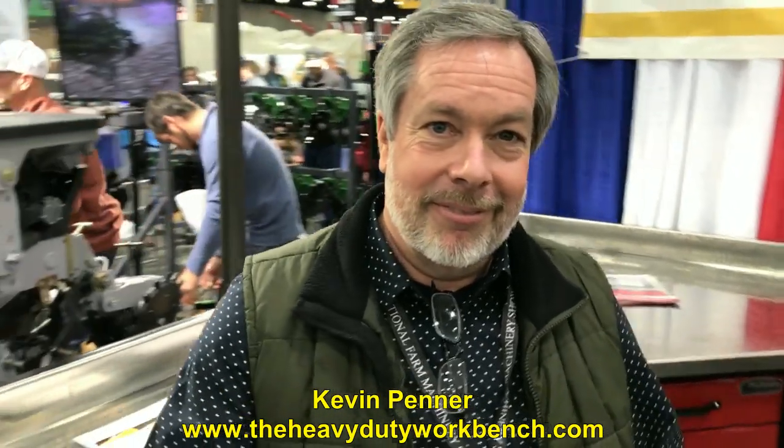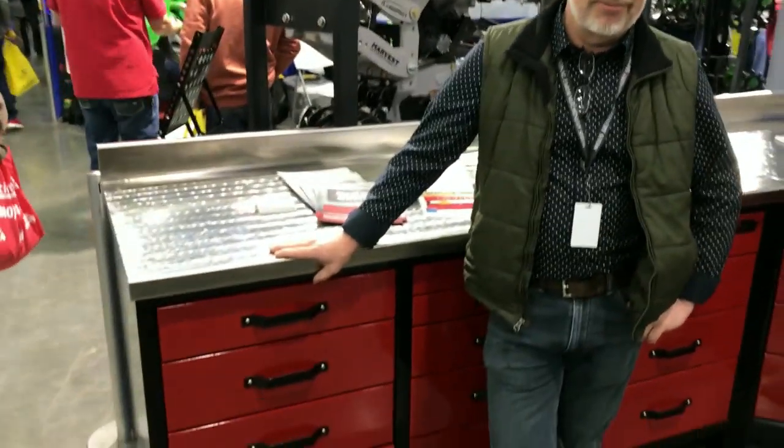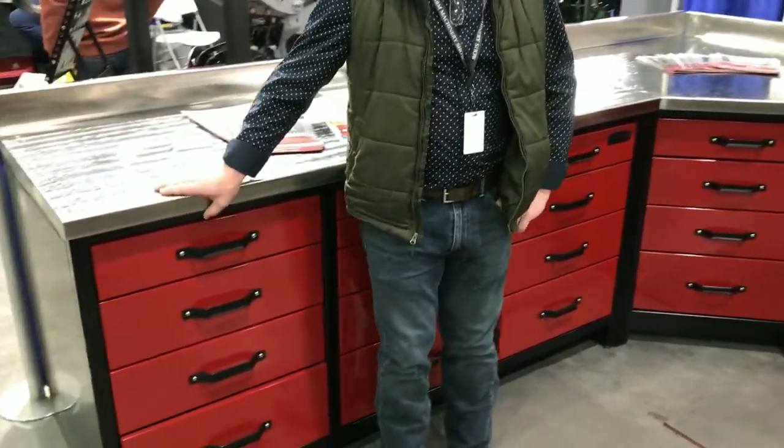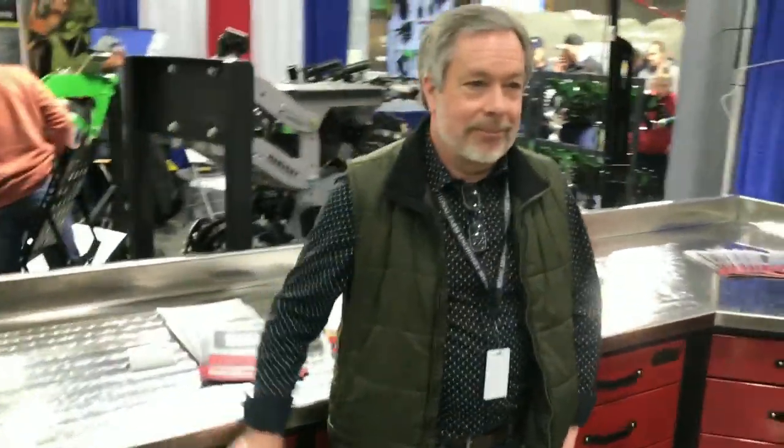Now, the Heavy Duty Workbench, we actually talked last year at the show, Kevin. I was walking by, and I tell you, a lot of interest in what you guys have here. It's eye-catching. And you've been in the business how long now, Kevin? For 15 years. Okay. And tell us about the Heavy Duty Workbench.